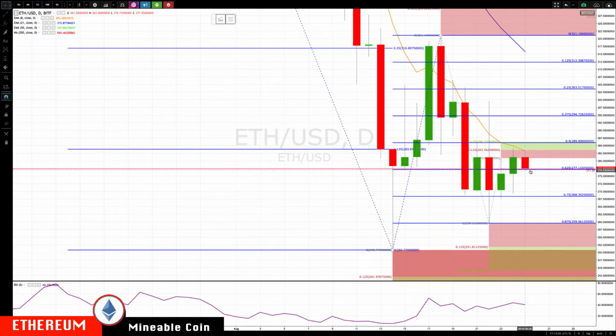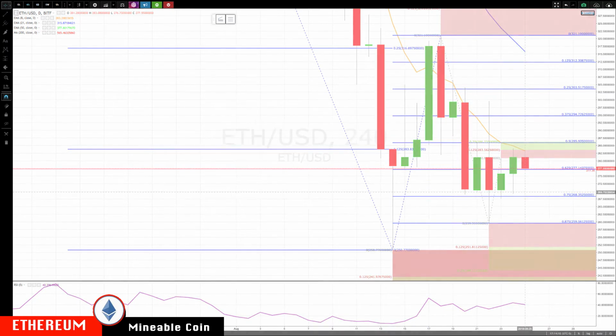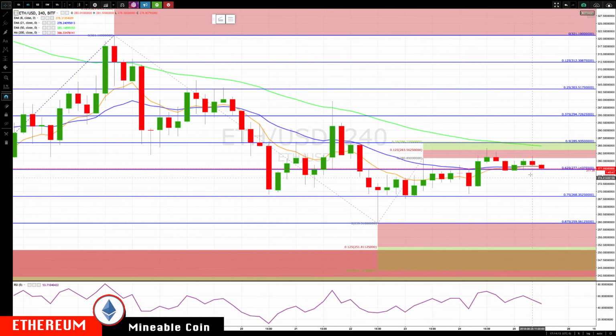So now we're pulling back a bit, holding now at the 62.5% retracement area again from this last move. If we break through that, I'll be watching for major support coming in about 268 to 270 right in here. Let's go back to that 4 hour and see how that looks. So 268 to 270, you see all that support right in here and here. That's going to be key.